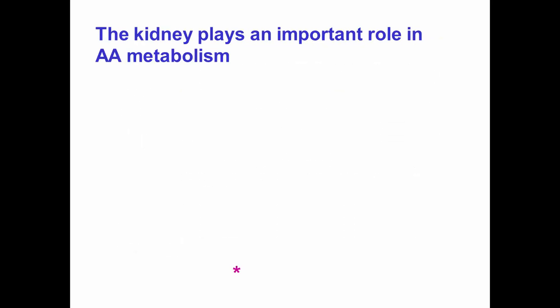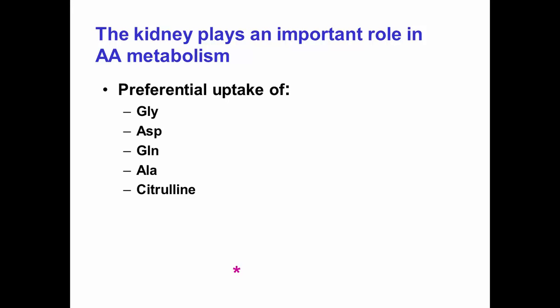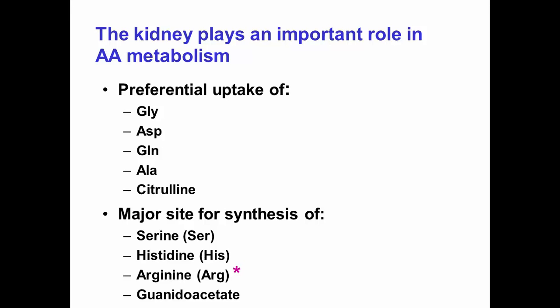Actually, there are two of them usually. Now, there are more details on these slides than I'm going to call out, and you'll see in the study guide that I focus on some of the more important things. But the kidneys will kind of preferentially extract certain amino acids, or more amino acids than others. They take up aspartate, they take up glutamine, alanine, and citrulline, right? And citrulline is not an amino acid, but it's a derivative, and we've just talked about that, right? So this hopefully will be fresh in your mind. And the kidneys are a major site for the synthesis of histidine, arginine, and guanidoacetate. Let me talk about guanidoacetate here just because it's easy, and histidine I'll show you on the next diagram.